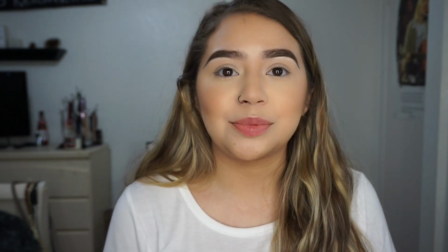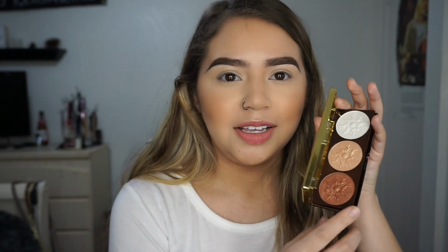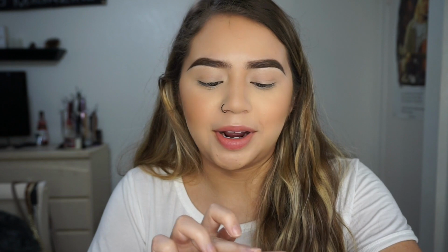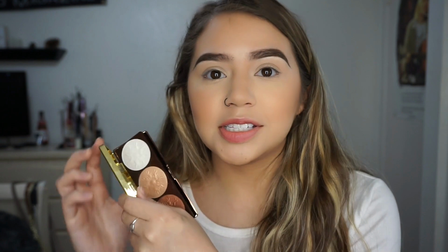Ooh, I'm pretty sure I just broke it. But it comes with 3 shades. This one would definitely be like a bronzer, or I don't think I would use it as bronzer, probably like an eyeshadow. But these 2 right here, let me swatch them. This one's really white. I might mix the 2. And hopefully that will give me a really pretty highlight. But I feel like if you're fair skin, this white one might work out pretty good for you.